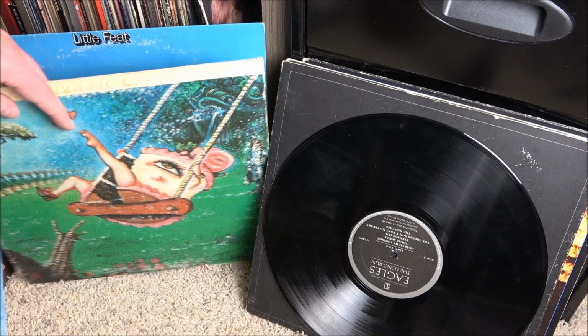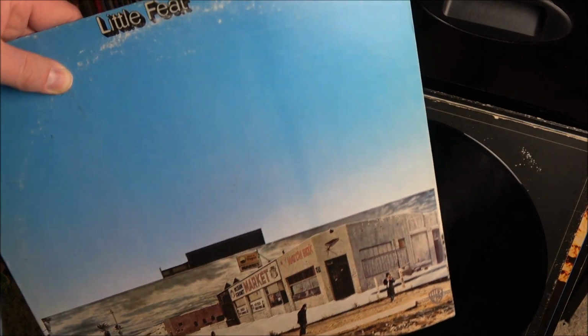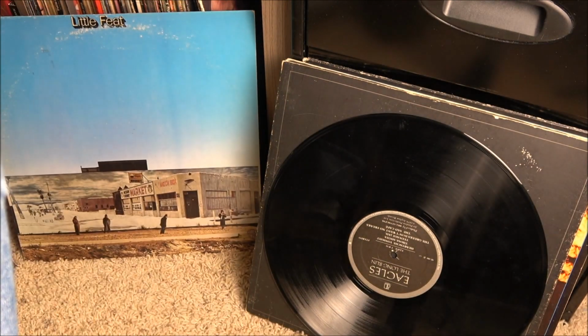And then I have their first one here, which would be rare if it were original. It only sold like 10,000 copies at the time. But this is a reissue from 1975 or 6. And this is sold, I think, reasonably well into the six figures now. So let me grab some more records here.